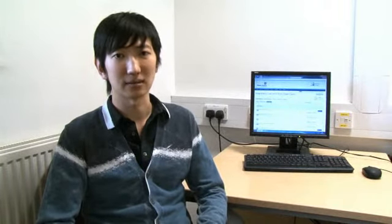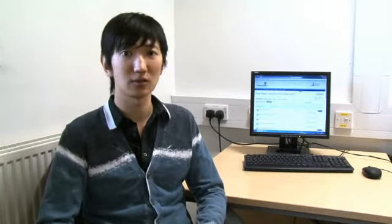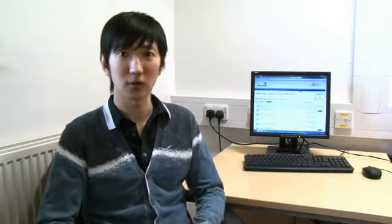I think because some modules are difficult to understand, if we can have a reading list, we can have a look at the books before the lecture, and it will help us to better prepare for the lecture, especially for the module named Food Policy and Ethics, because China and the UK have different laws, different cultures, so sometimes it's really difficult for us to understand what our tutors say in the lecture. So if we can have the reading list, we can check the books, have a read of the articles, and it will be better for us to prepare for the lecture.